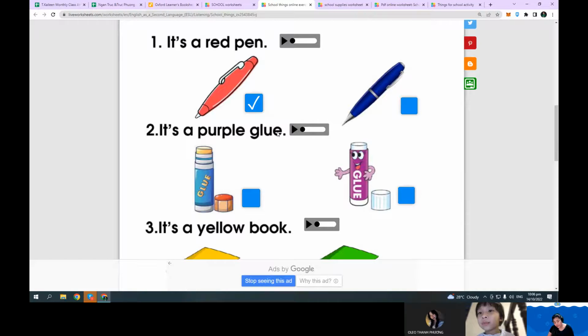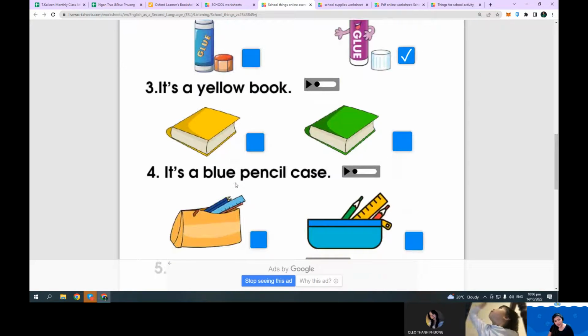Glue. It is a purple glue. Very good. It is a purple glue. Number one or two? Two. Number three? It is a yellow book. One or two? One.